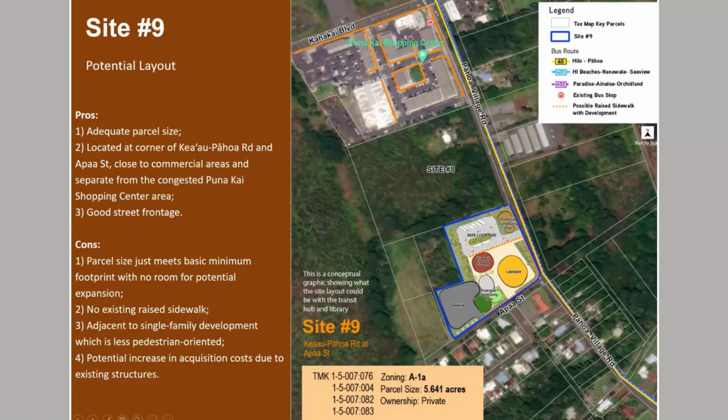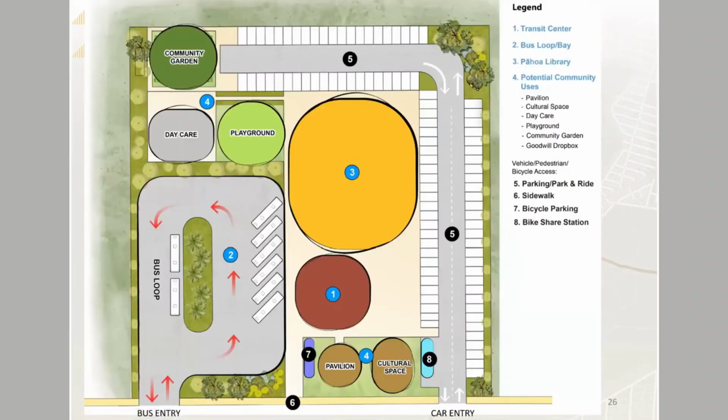And on the cons, like I said, it's a little smaller. Sidewalks would have to be extended down to this area, and then the existing structures could increase the acquisition cost of the parcel. And here is basically that same graphic that you saw overlaid on some of the sites earlier.